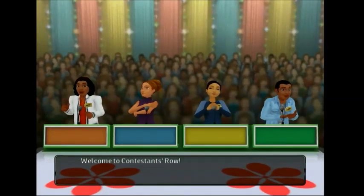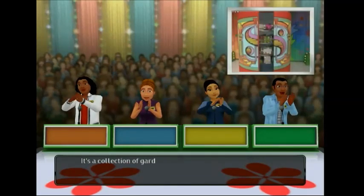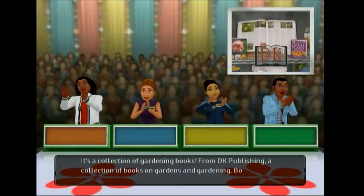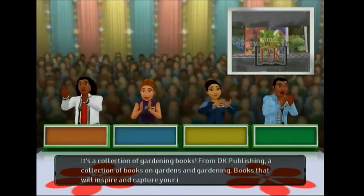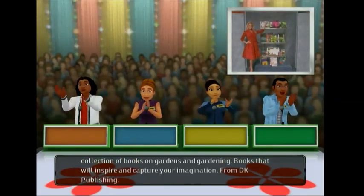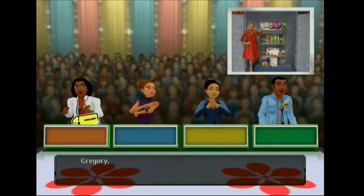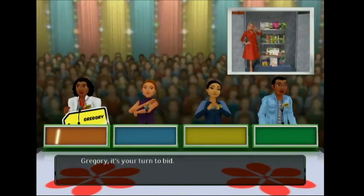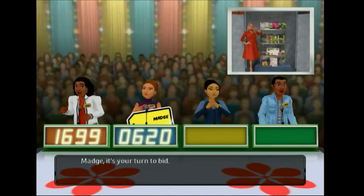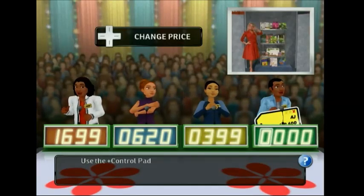Welcome to Contestants Row. Here is the item up for bids. It's a collection of gardening books. From DK Publishing, a collection of books on gardens and gardening, books that will inspire and capture your imagination from DK Publishing. Let's see who bids the closest without going over. What is your bid?